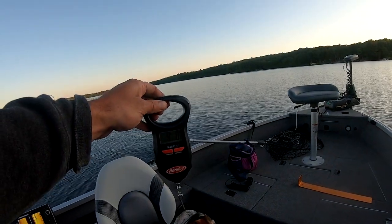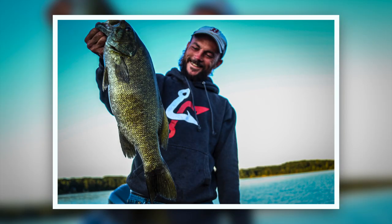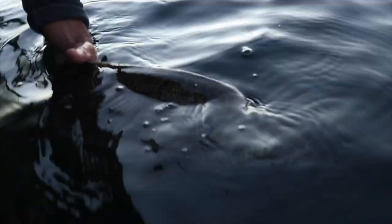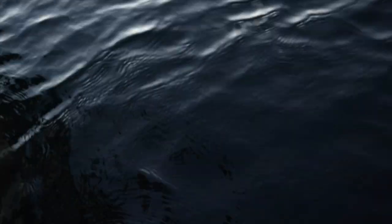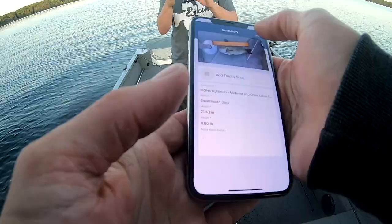It's only 4-2. No way. That's all you need right there? Yep. Smallmouth. All right, let's get her back in the water. That is a freaking stud. Dude. What an amazing fish. She's ready. There she goes. Oh, she's gone. Heroes, dude. Yes. Wicked, man. That was sick.